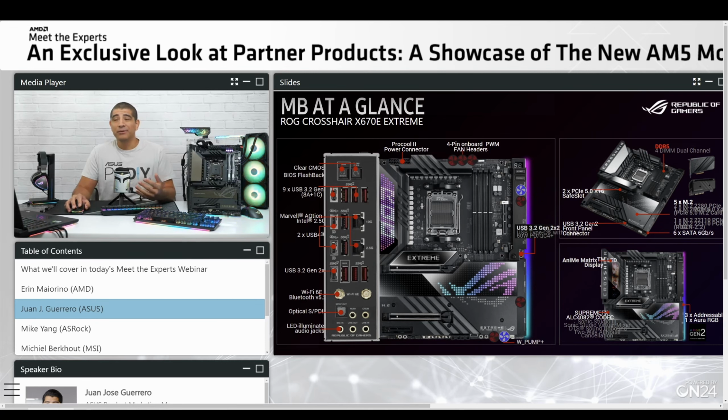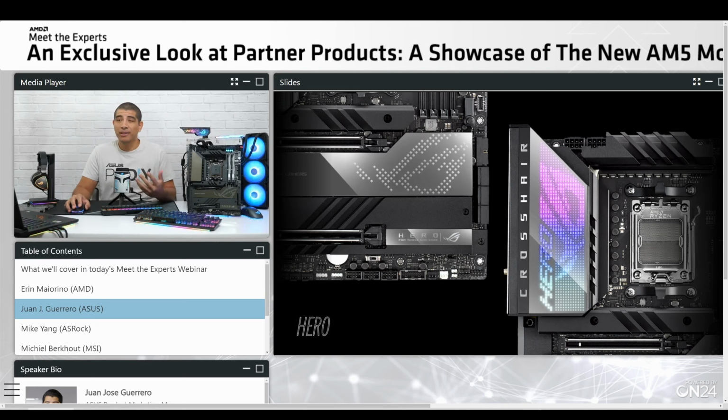Now, moving over to the Hero, it has really been a benchmark within the enthusiast community. It's actually the number one most submitted board generation after generation for AMD enthusiasts. So we actually look at HWBot: X370, X470, X570 was the number one most submitted enthusiast-centric board, and we're looking to really maintain that kind of leadership position of being able to offer enthusiasts an outstanding experience here.